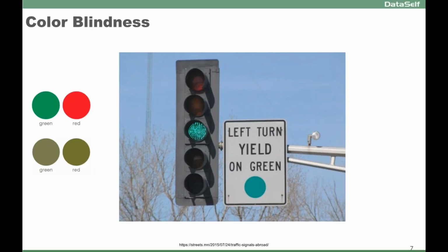Now, this is just a little interesting information. This is actually a traffic light, and imagine if you are colorblind and can't tell what color this is. What should you do? Should you go or should you stop? Looks like in some places the government is not really paying much attention to this challenge for a lot of the people out there.